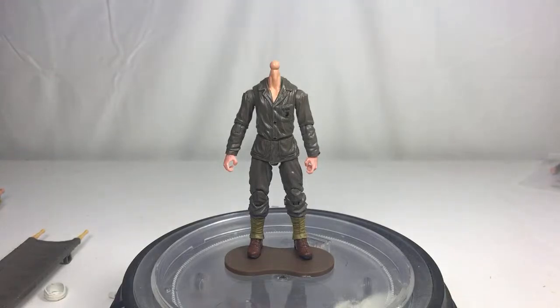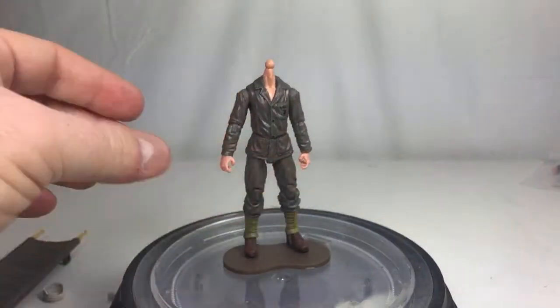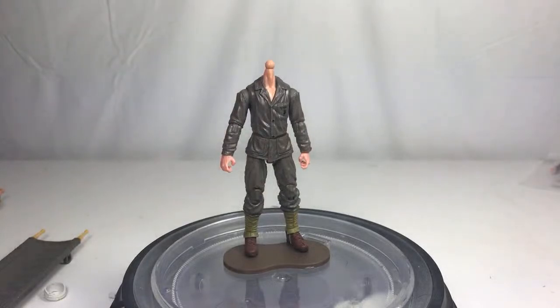Waiting for a payday. Order some of these dudes. Excited to see what they got. Yeah, there's a lot of quality in here. You can tell that they put a lot more paint apps in this stuff than they did with some of the other stuff, like the earlier Marauder stuff. There's a lot more paint apps in this stuff and paint shading.